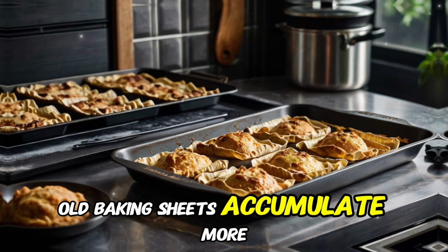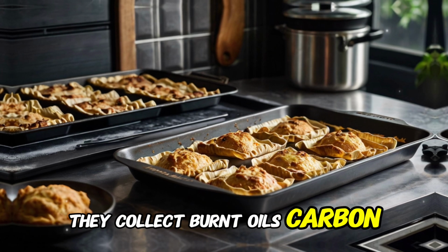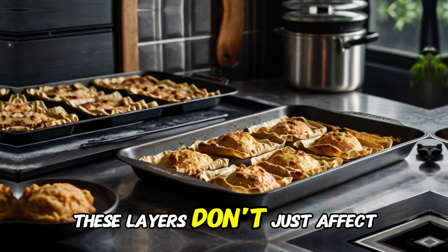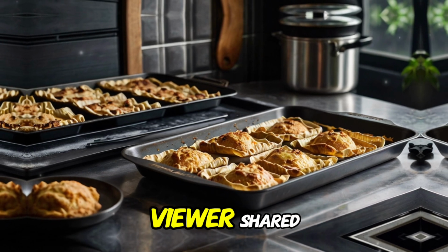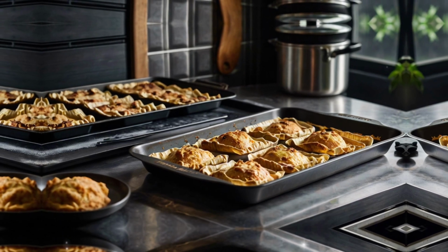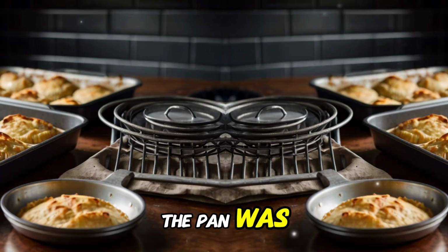Old baking sheets accumulate more than flavor. They collect burnt oils, carbon residue, and even rust. These layers don't just affect the taste, they affect your health. One viewer shared, "I didn't realize my cookies always tasted bitter until I switched pans. They weren't burning. The pan was."